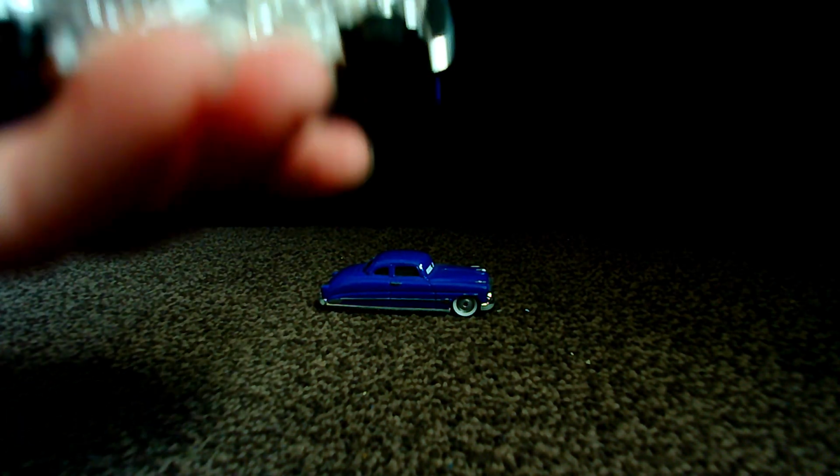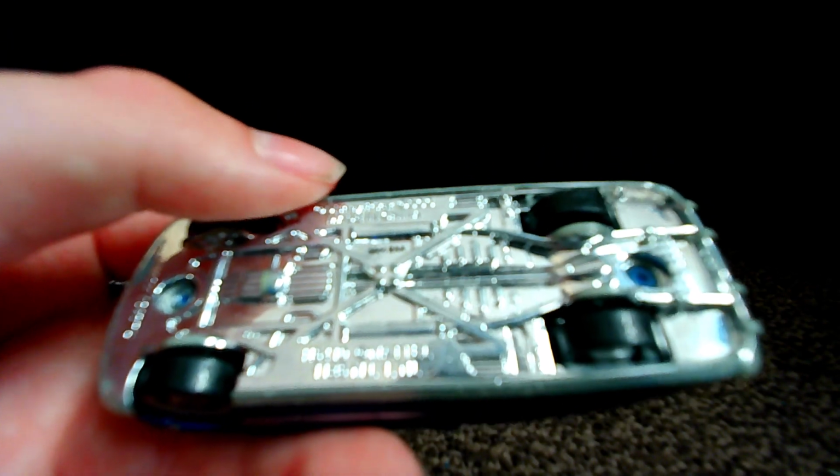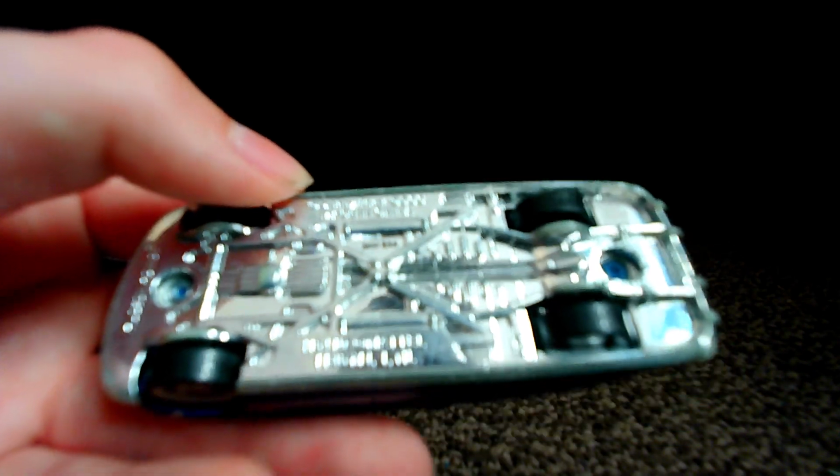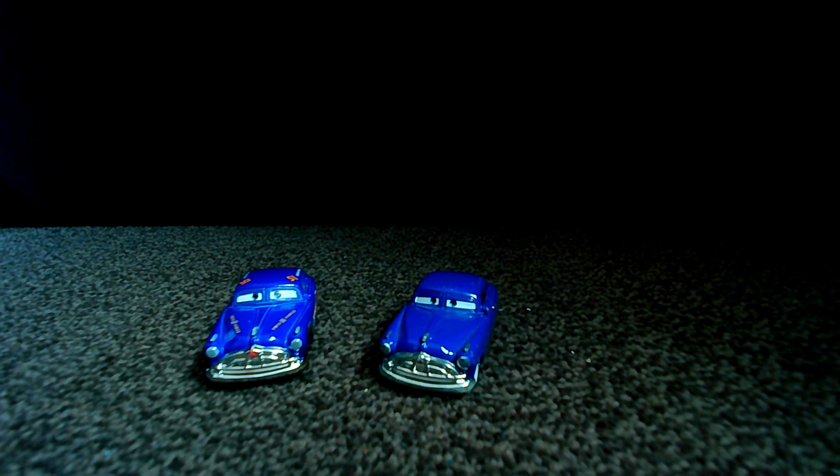Now, they both have metal bases. Let's see, what does this one say? Disney Cars, made in China, 11th week, or something or other. Made in China. Then this one is made in Thailand, but if you know Thailand diecasts, the decals are a little grainy. And I think they're, well, Doc, an inline six.